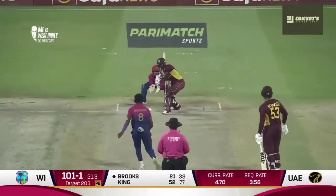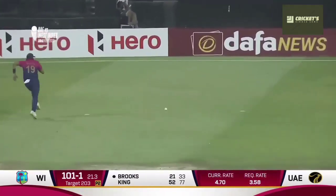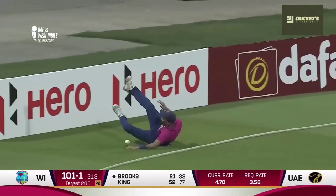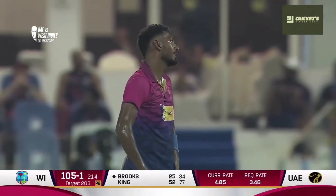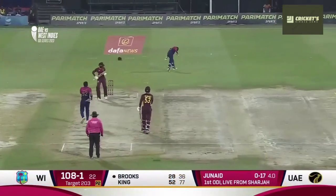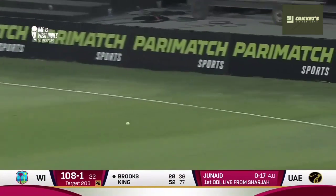And the job is very delicate. And third was in the circle. Zahoor has work to do and can't do enough. Welcome boundary for Brooks. Oh, delicate touch. And sometimes that's all Shamar Brooks needs to find the boundary.